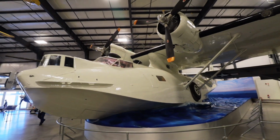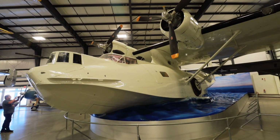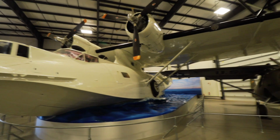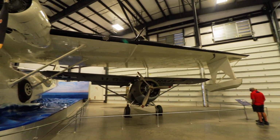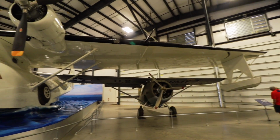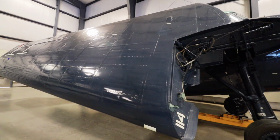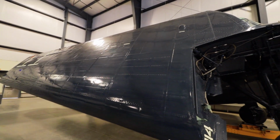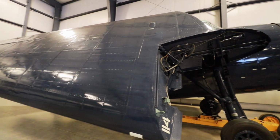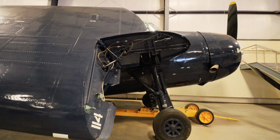Now before we move on though, I just wanted to come back to this one more time to show you from this angle how big it is. It's big enough that under the wings they could park another plane here, and you can see it's just huge, guys. This is another one from 1945. This was a General Motors product. This is actually called the Avenger, and it was used by Torpedo Squadron 1 while on the USS Bennington.